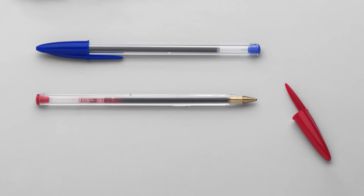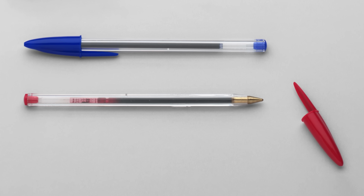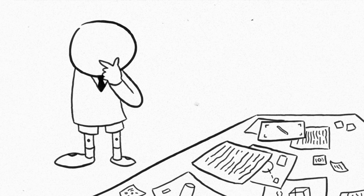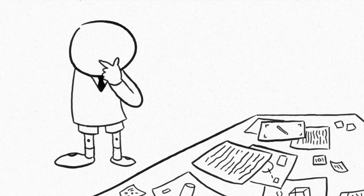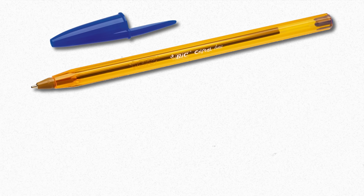The design is so great that the Museum of Modern Art made it a permanent part of their collection, which seems a bit redundant as there's bound to be a bunch of them in there regardless. Of course, Bic has tried to get creative and come up with some variations of the Cristal over the last 70 years, but they're usually gimmicky and stupid.